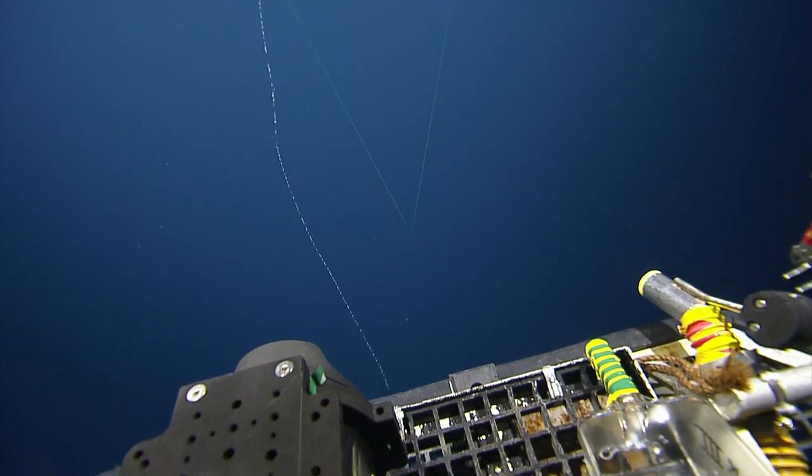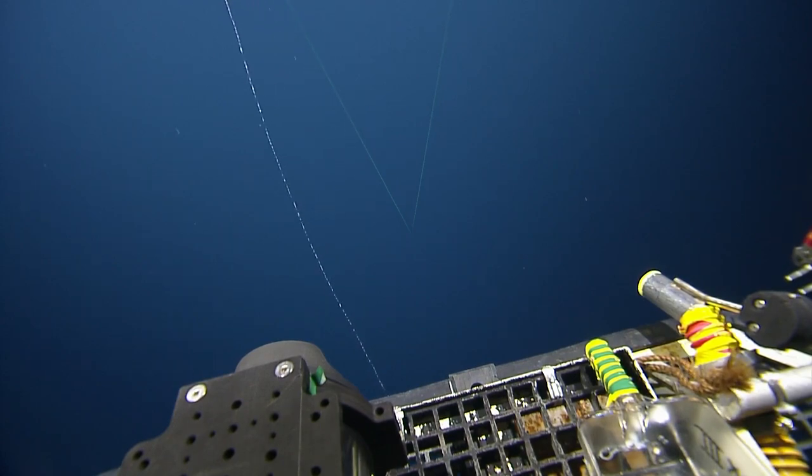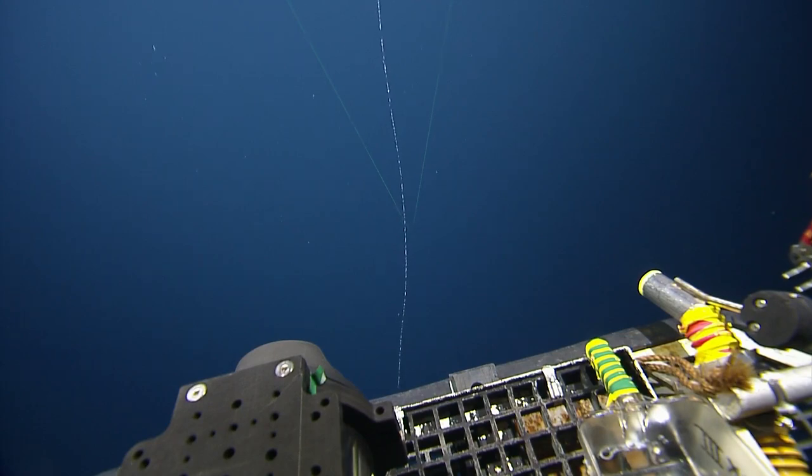Yeah, the surface temperatures around here are about 80. Pretty toasty. Fahrenheit. Yeah. The electronics don't really like that too much. Oh, the electronics are okay. It's the hydraulic pressure. Yeah. I wouldn't mind a swim in those temperatures. We may be able to fill the tub out there during one of these dives.